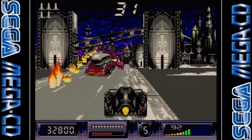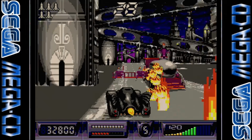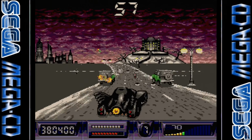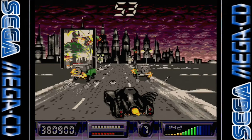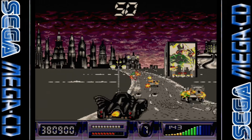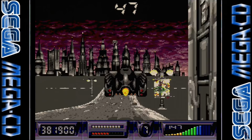Your vehicle is equipped with rapid-fire machine guns and heat-seeking missiles which will home in on the nearest target. For some strange reason, you have to push down on the D-pad for your brakes. You also have a turbo button to get a little more oomph on those big jumps. The object of each racing section is to get to the end of the level before the time runs out, taking out any cars that are in the way.